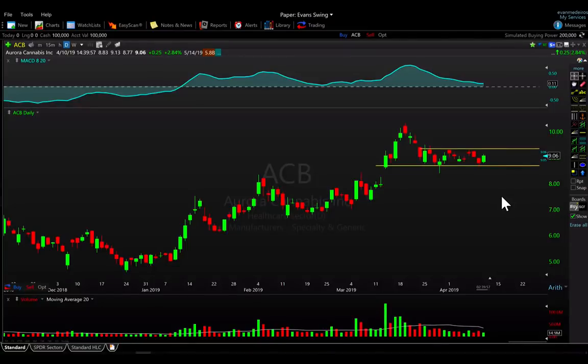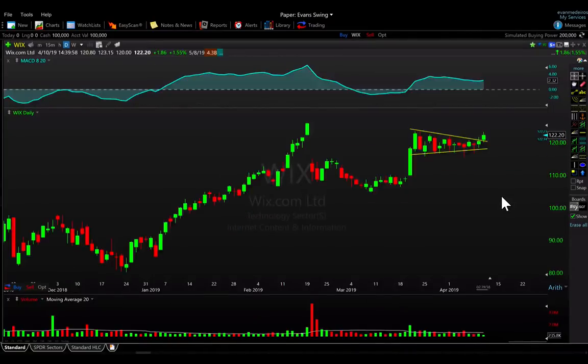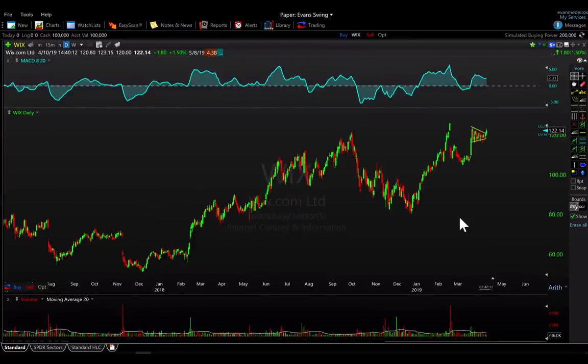interested there in ACB. Last but not least is WIX. This is a repeat from last week, but again, showcasing it today on the breakout we talked about in last week's video. The higher lows, lower highs consolidation triangle pattern here just under its all-time highs.